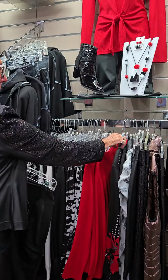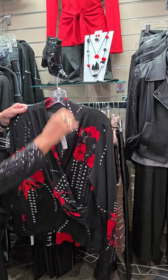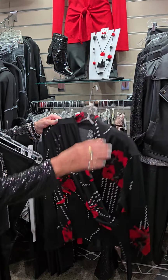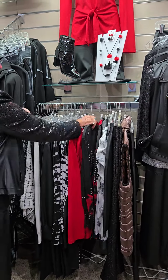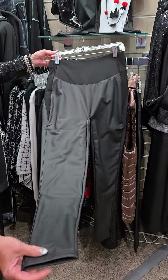And then there's another new one. This one just has the soft wrap blouse. It doesn't come down that low, but soft and wrap. This is in black and white and red. Another great holiday piece. You could also put it with this new, again, Clara S.